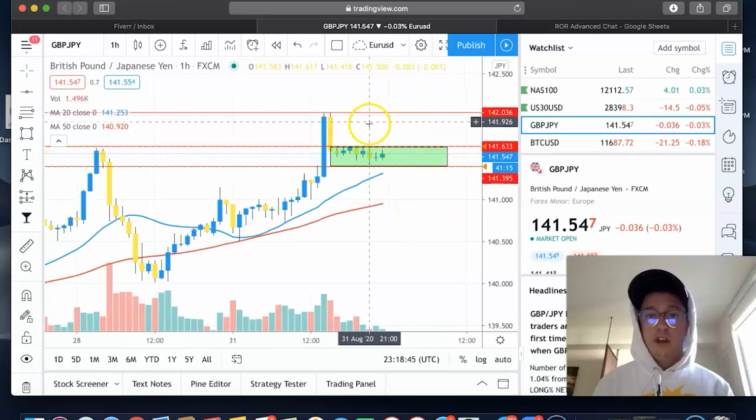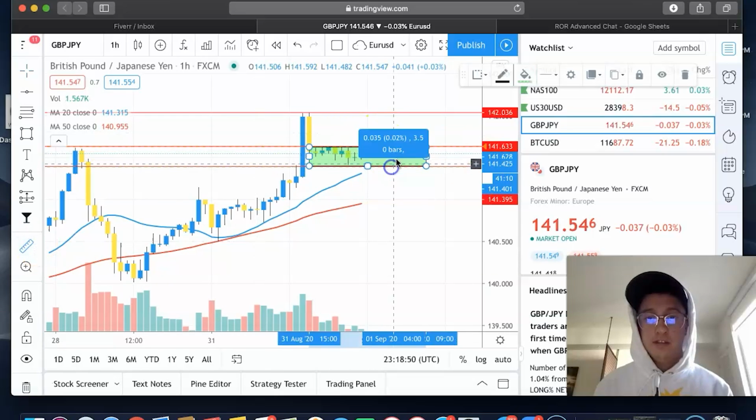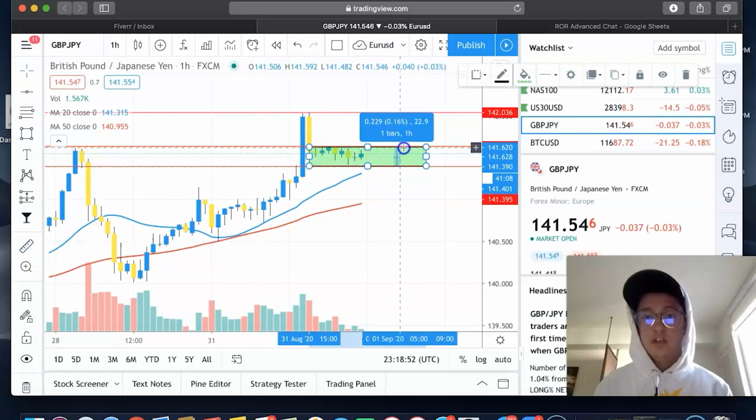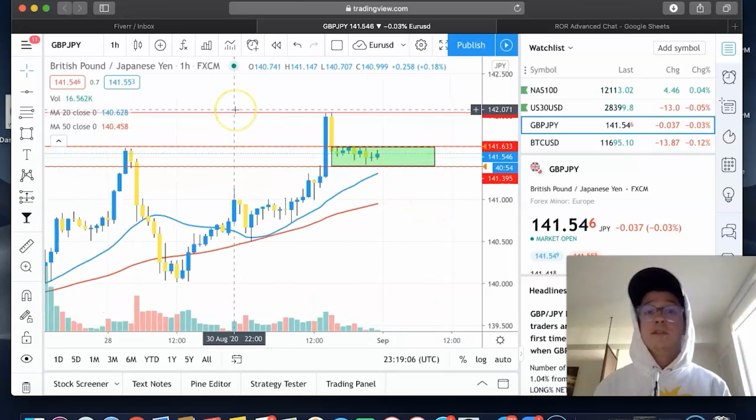That's an example. Now, the other thing too is our pip count in between our buy and our sell stops is 22 pips. So for my buy stop, I'm going to have my stop loss at my entry for my sell stop, and then my stop loss for my sell stop is going to be where my buy stop entry is at, just so you guys know. So that's the first way to do it.